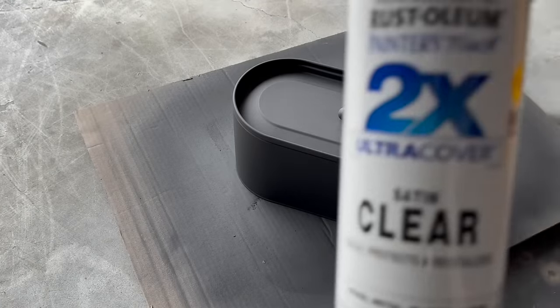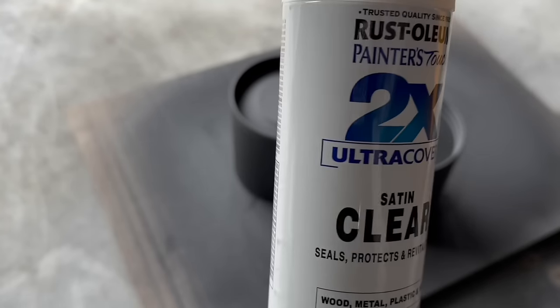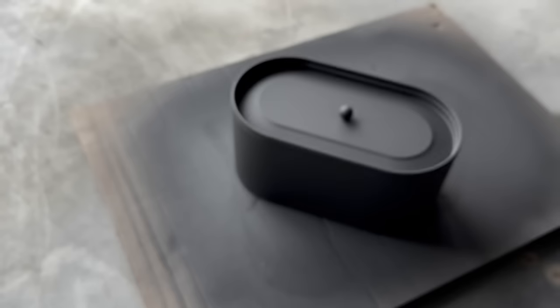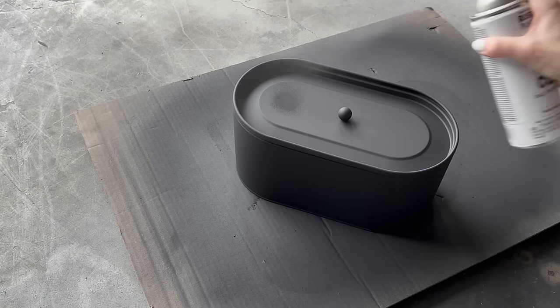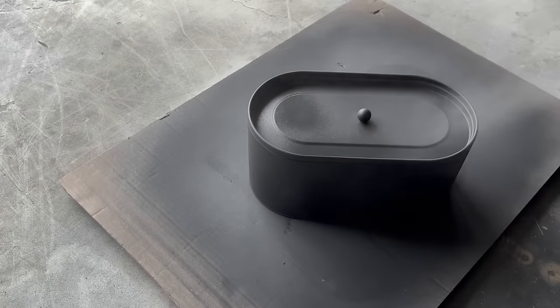Here, I decided to use a satin clear coat. Normally, I tend to opt for mattes or flats, but when I know that something is going to be getting touched a lot, I try to go with a higher sheen.